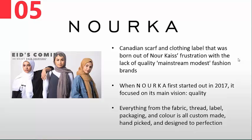And there was definitely a need for high-quality products, especially scarves, and being in the modest fashion industry, it's relatively new, especially online, and so I found an opportunity there, and luckily I had the following to back that up. So when we first started, we had like 20 products, not many SKUs, but now we have over 100 products that we sell.